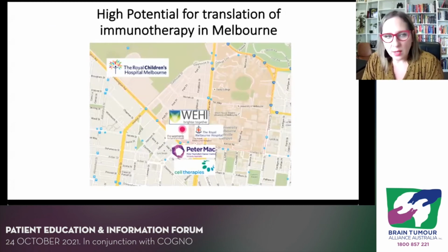And I'll just finish with this slide, which is, I think certainly here in Melbourne, there really is high potential for translation, where in order to make these T cell therapies, they have to happen in very highly regulated specialized facilities called clean rooms, and they have these at the VCCC with a company called Cell Therapies, and we're all connected by bridges there in Parkville. So it's very easy for us to have these therapies made now and to translate them into the clinic. So I think there's a really huge opportunity to translate into the kinds of clinical trials that Liz and Jim have already nicely outlined this morning.